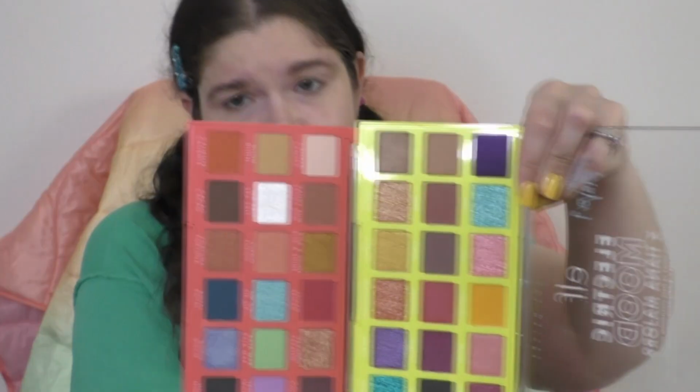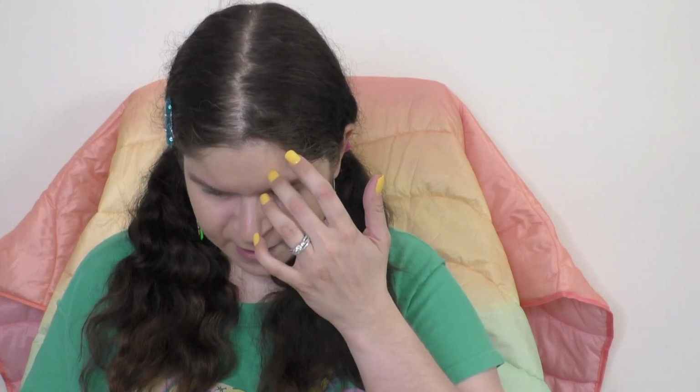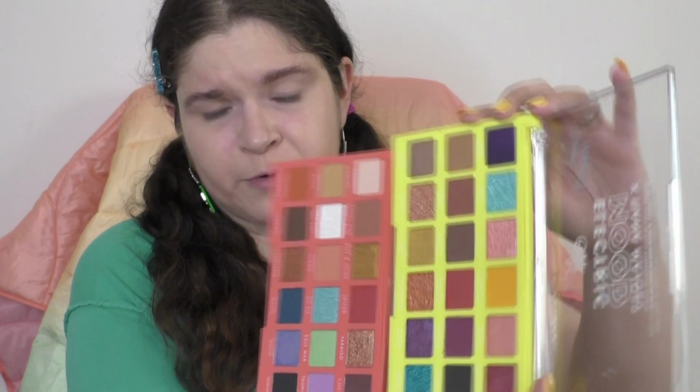You can kind of see right there. The Retro Paradise palette definitely has a little more color to it. Yeah, and they're both pretty heavy on the neutrals. I think I like the retro one a little bit better. It has a light purple, a green, and still some of those bronzy shades, and a couple of different tones of blue. This one is much more neutral.